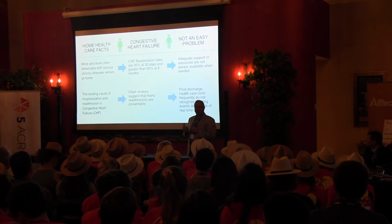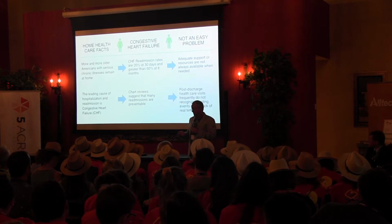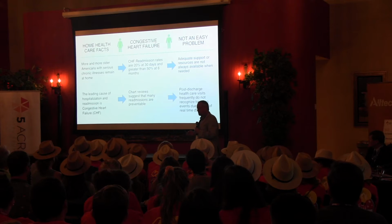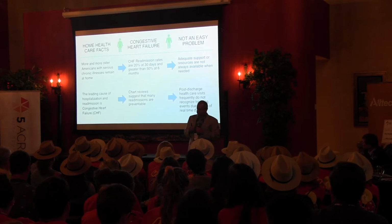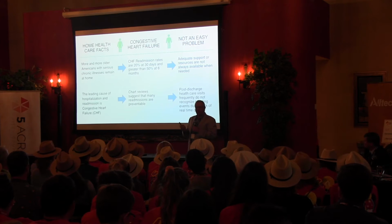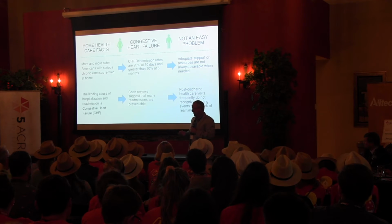More and more older Americans are living at home that have serious health problems and no real monitoring system in place. The leading cause of hospitalization is congestive heart failure. In fact, 20% of those who go to the hospital return within 30 days, 50% return within 6 months. So when the doctors see the charts, they say, well, we could have seen this, we could have prevented this, but we did not have the data to be able to see this trend before it happened.